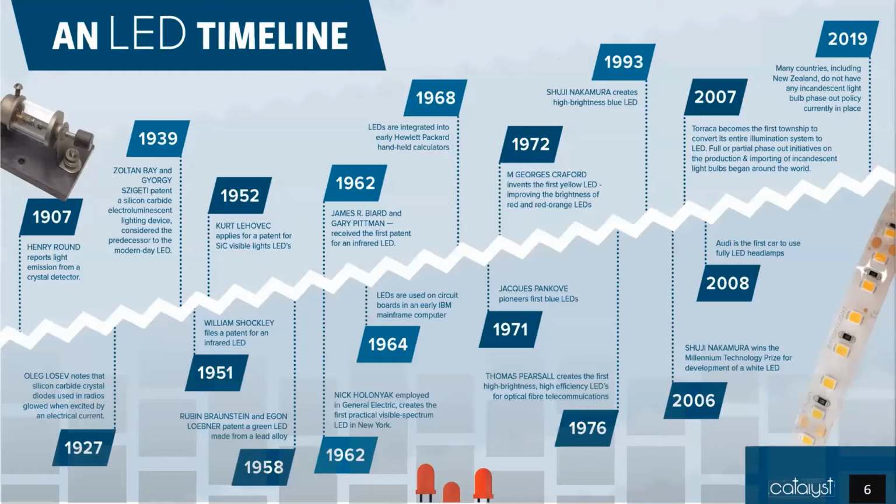So to understand where we're going with LED, the first thing I want to do is just touch on where we've been. A quick, overarching history on LED. Here's a timeline. We can go all the way back to 1907, when Henry Round first discovered electroluminescence, and that was really the birth of everything we have today. It was in 1927 that the first LED was invented by Russian scientist Oleg Losev, and it wasn't until about 10 years later that anything really happened with that.